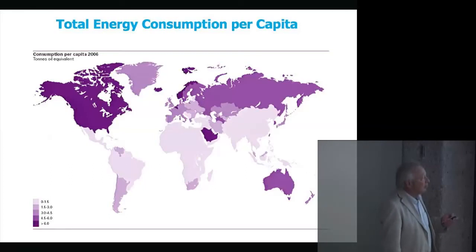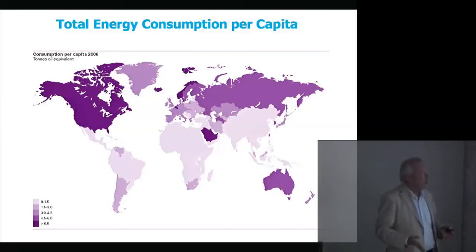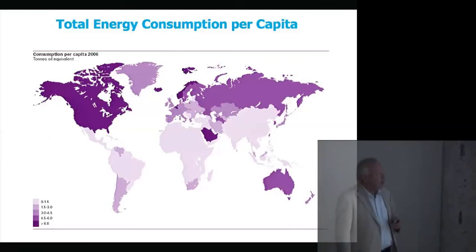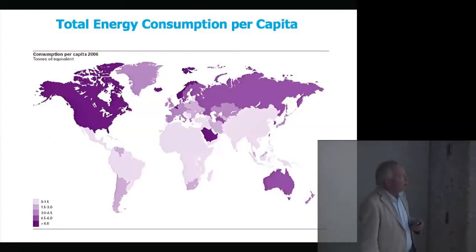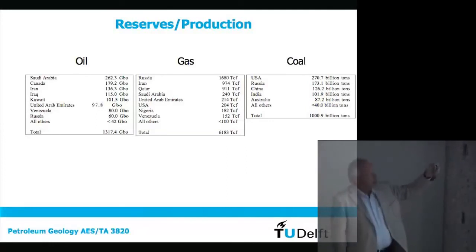Some even had a very, very low one, the former Yugoslav Republic. They, of course, have a very nice Mediterranean climate, but they are also a former East European country that is now becoming more industrialized, so they're still doing some catching up. But the climate can make quite a difference. So you see huge differences in the total energy consumption, and one of the challenges is to find a good match for each of these countries in terms of their choices for energies.